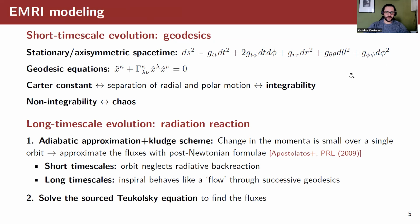Now, from this line element, the Lagrangian appears, and from the Euler-Lagrange equations, we can calculate the equations of motion of the secondary, assuming it is a test particle, and instantly we can see that we have conserved quantities. From stationarity, we have the conservation of energy per unit mass. From axisymmetry, we have the conservation of the z component of the angular momentum, and also we have the conservation of the rest mass of the secondary particle.